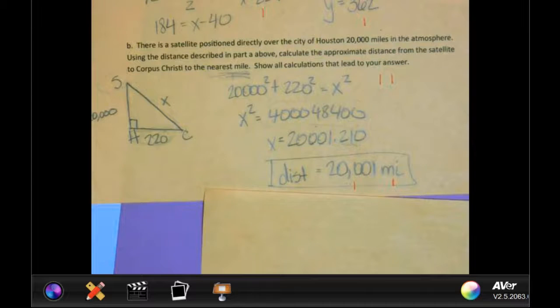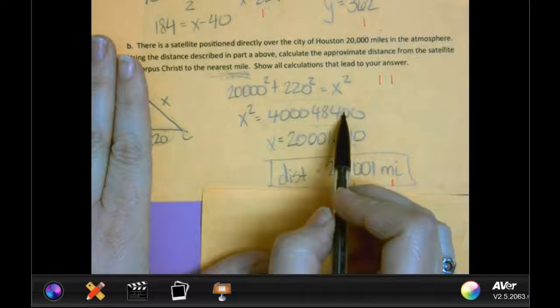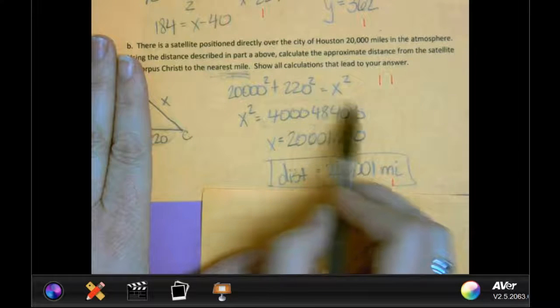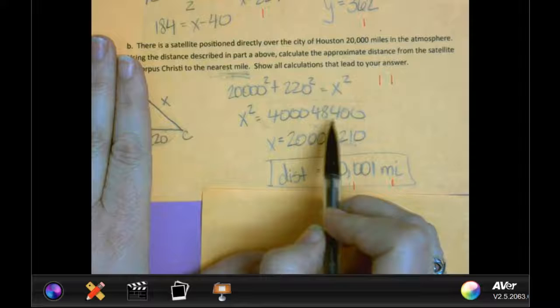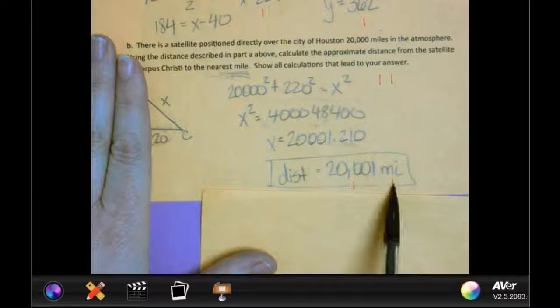The purpose of that on the AP exam is that if you get to here and you get the square root of this number, well, they're testing, can you get to this number and do you understand what you're doing? Not, hey, can you simplify that square root? So it's all about what are we really trying to see if you can do. Okay. Then the last point is for the miles.